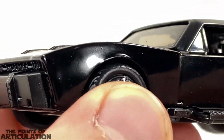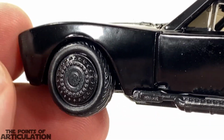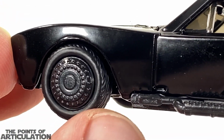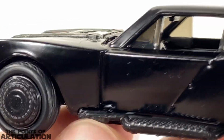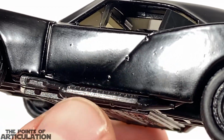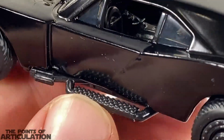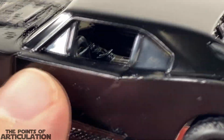Nice. Now on the other side, it's the same as the first side. No real differences whatsoever. The tires are the same. The detailing's the same. It's just opposite. You can see the nice door with a couple of rivets there. Looking good. We have our step and molded pretty well.